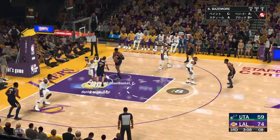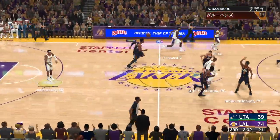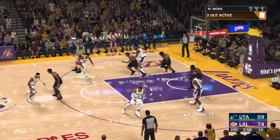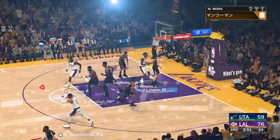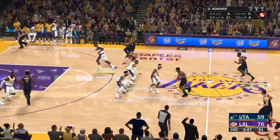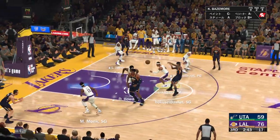Now, here's Ingles. Here's Whiteside. And sent back by Howard. Whiteside, Westbrook. Fires for three. Great positioning on the putback. Getting ideal positioning and using it to capitalize on the offensive glass, that's evidence of the strength that LeBron James has.